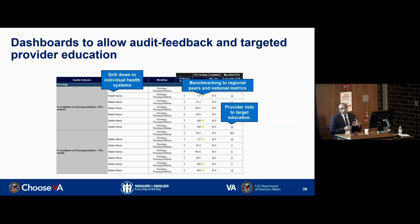In terms of our workflow implementation, we can gather metrics of uptake. So these are some of the metrics from our DPYD clinical pathway. We have national level data, regional level data, and you can drill down to the individual healthcare system, seeing how well providers are ordering DPYD testing prior to chemotherapies. We can benchmark them against their peers or nationally.